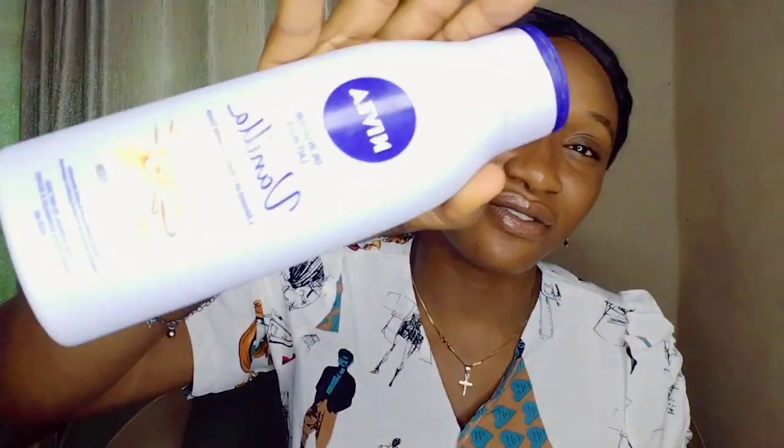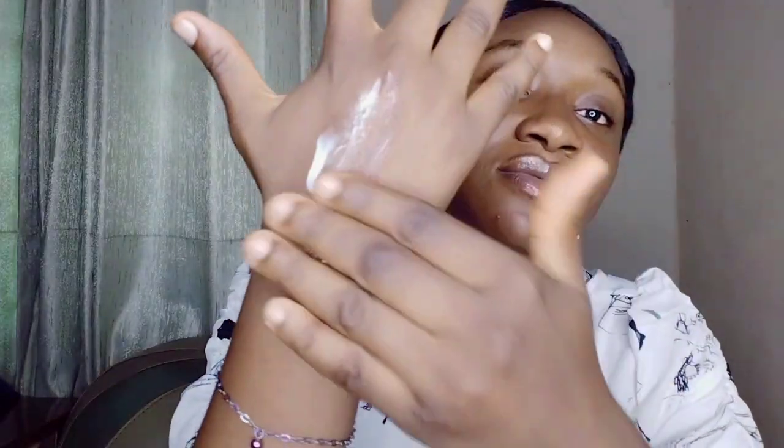I've done lots of videos, especially on moisturizing and hydration. But one body lotion that I'll recommend for you is the Nivea Almond and Vanilla. I love this Nivea Almond and Vanilla a lot because this is actually what I'm using, and I love how it feels on my skin. Look, the fragrance alone is so overwhelming. It hydrates your skin. You can see when I apply this, you get that hydration feeling.